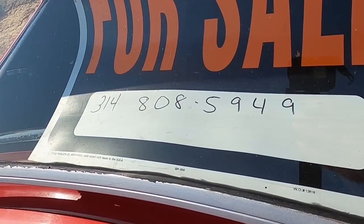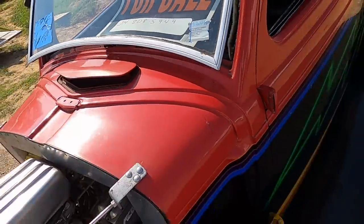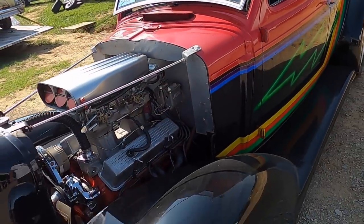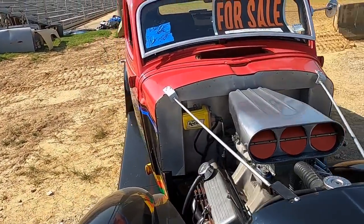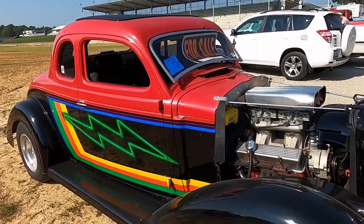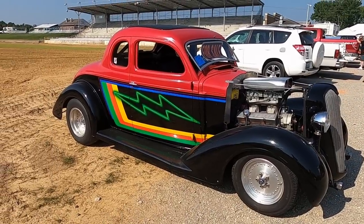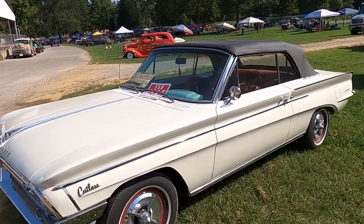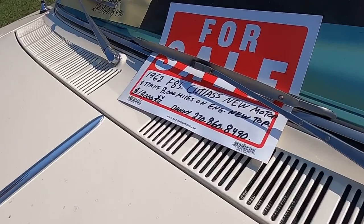Looks like an older build, doesn't it? That neon on the paint. Not a bad price though, $15,30. Not a bad price. I'm digging on this '62 Oldsmobile. This thing's sweet.